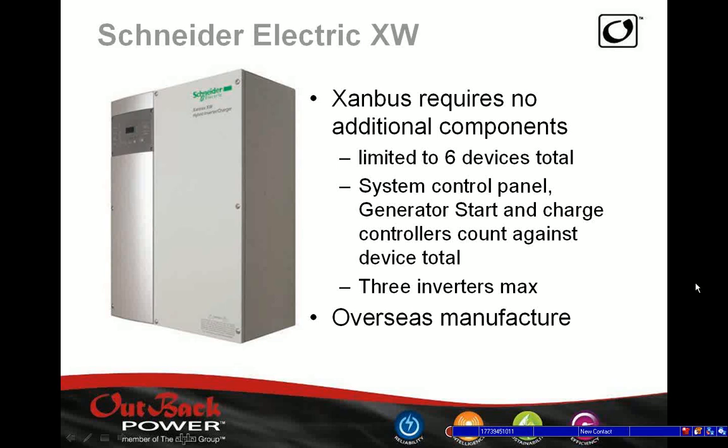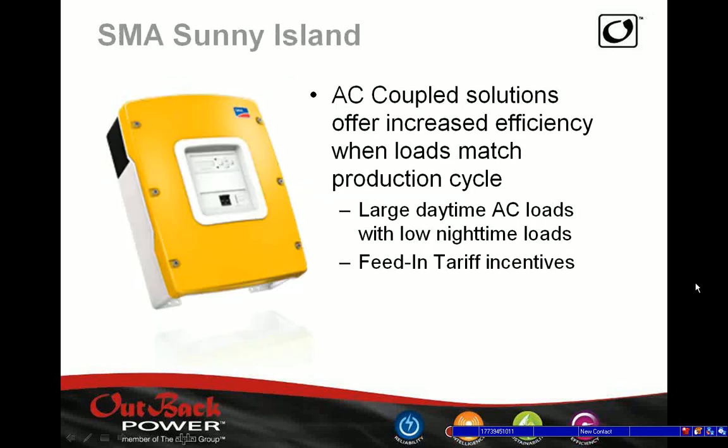We at OutBack, we've always been manufactured in Arlington, Washington, and we're really committed to supplying our partners with product at the right time in a short lead time, and I think you'd all agree we've done pretty well with that in the past, and we're going to keep that up in the future.